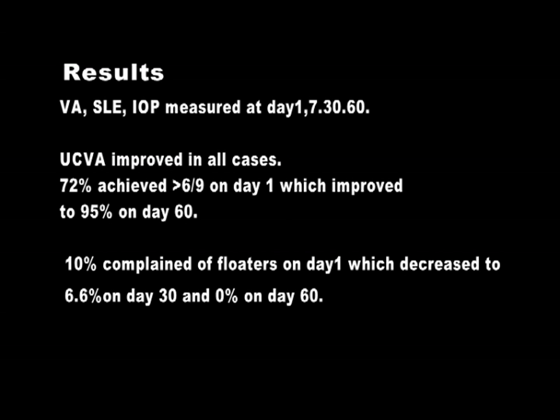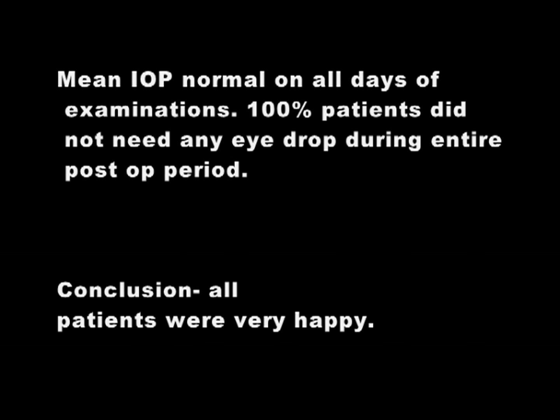10% of the patients complained of floaters on day 1, which decreases. 6.6% complain of floaters on day 30, and at the end of day 60, nobody complained of floaters. Overall, mean IOP was normal on all days of examinations.